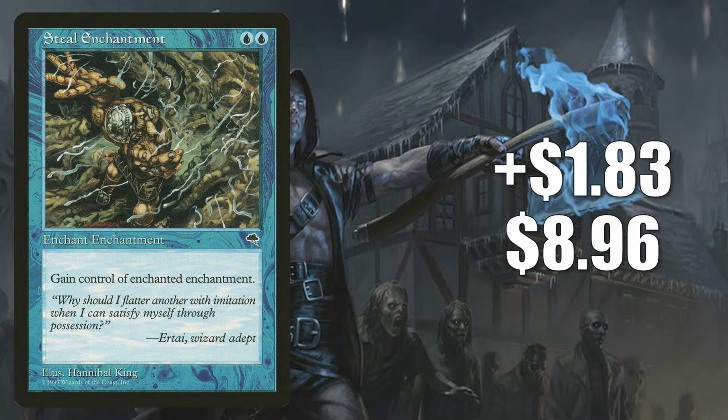Number 15, Steel Enchantment, up $1.83 to $8.96. That's a 28% increase. This very old one-print wonder dried up in the marketplace this week and crept up in price. I have seen this appearing more frequently in 1v1 dual commander decks here and there. For example, it has been in some Tamishi Reality Architect decks. It occasionally shows up in random regular commander builds too, but 1v1 dual commander appears to be the key driver this time.